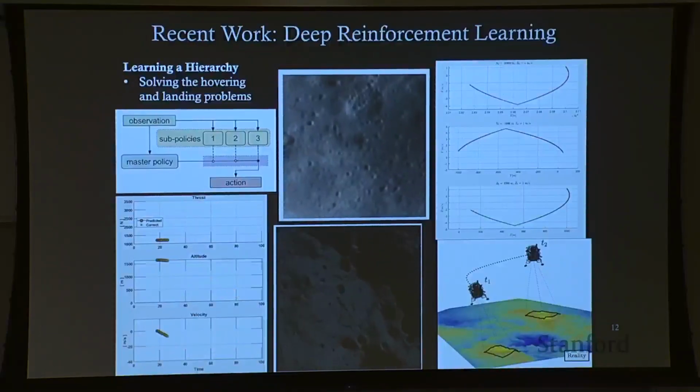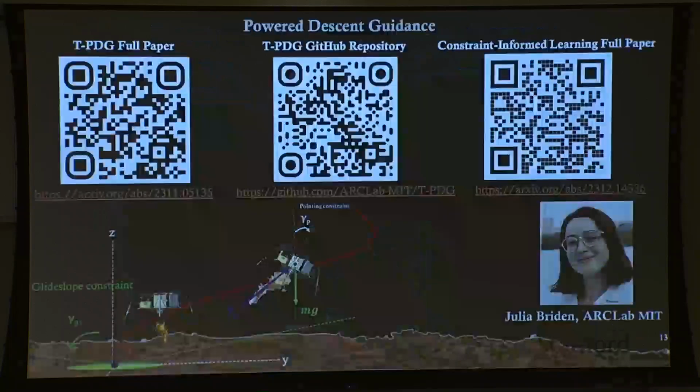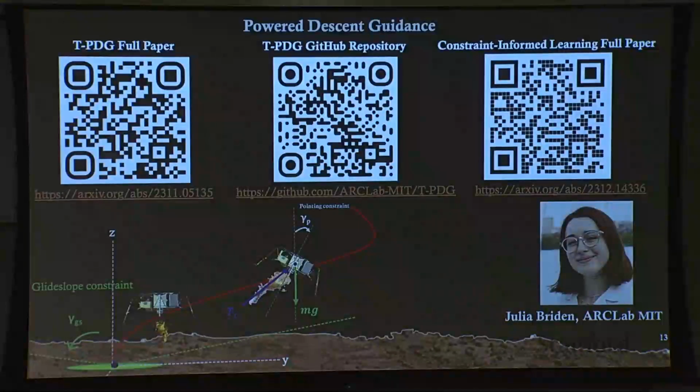Things like this are really the types of problems that we're trying to solve in this area, just to give you guys a motivation and a feel for the breadth of problems in powered descent guidance.